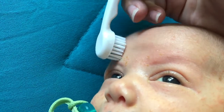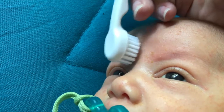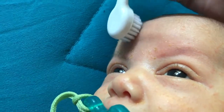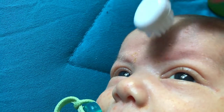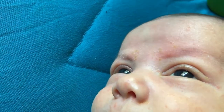The first thing that I really want to say though is don't overdo this. You're not scrubbing your baby. You're not scrubbing off those scabs or those scales, okay? You're just breaking off the ones that are really loose. So what it's going to look like is dandruff. So what I do is I brush kind of forward and I brush back.